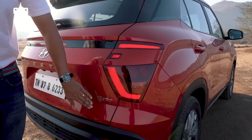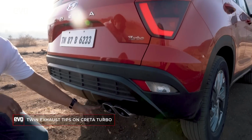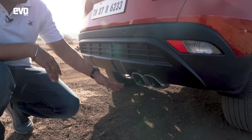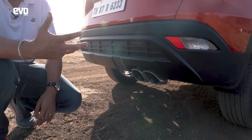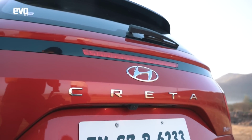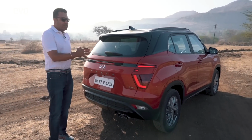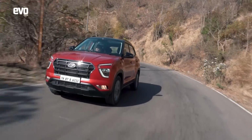This is the turbo version, and it's nice that there's a big turbo badge. And what I like is that these exhaust tips, they are real exhaust tips. These are not fake, and unlike some of its rivals, the exhausts are not covered, so it is on display. A turbo car, obviously it's got performance, and exhaust tips denote that this has got performance. The stop lamp up here, and then Creta written big and bold across the boot lid. This is polarizing for sure, but make no mistake, you will see a lot of these Cretas on the road, and when you see it, you will not mistake it for anything else.